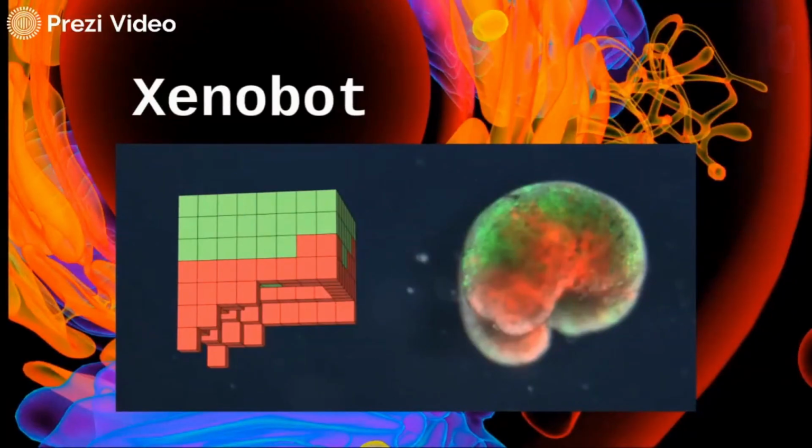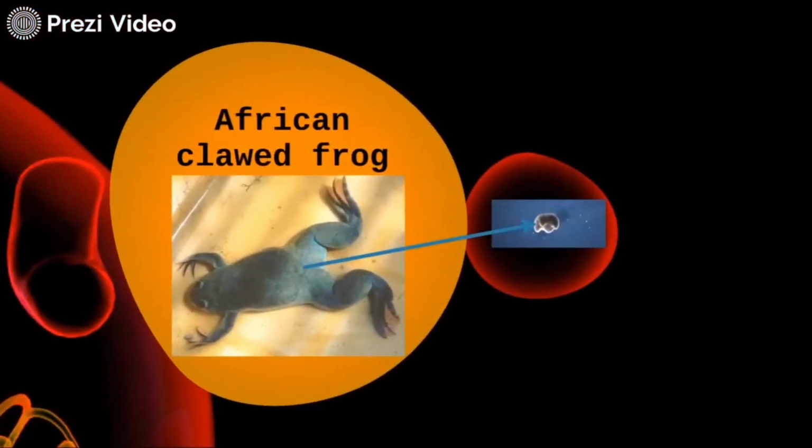This is the first living machine ever made. It is called a Xenobot. They are like machines, but made out of organic components, and they are programmable. They are made out of the cells of the frog Xenopus laevis, an African clawed frog, hence the name Xenobot. Although they don't have stomachs, brains or a nerve system, their cells are alive.